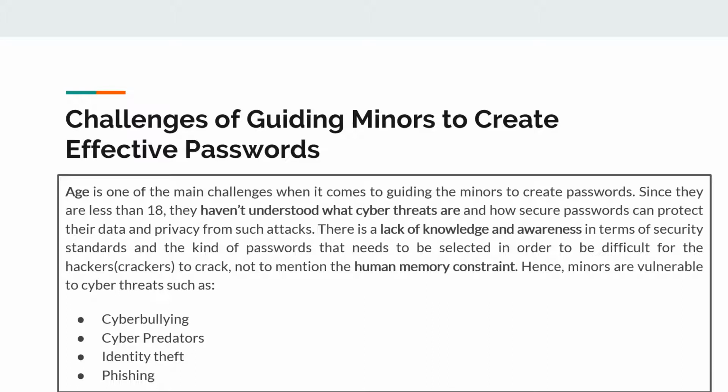Challenges of guiding minors to create effective passwords. Age is one of the main challenges when it comes to guiding the minors to create passwords. Since they are less than 18, they haven't understood what cyber threats are and how secure passwords can protect their data and privacy from such attacks. There is a lack of knowledge and awareness in terms of security standards and the kinds of passwords that need to be selected in order to be difficult for the hackers to crack, not to mention the human memory constraint. Hence, minors are vulnerable to cyber threats such as cyberbullying, cyber predators, identity theft, and phishing.